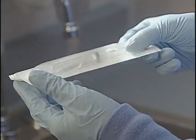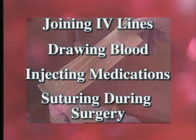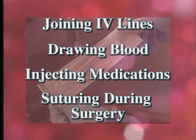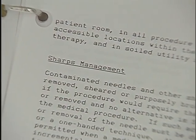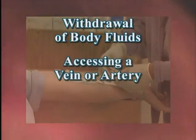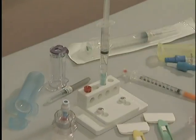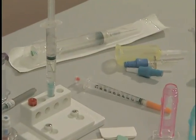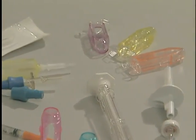Studies show that sharp safety devices may significantly reduce your risk of injury during procedures such as joining IV lines, drawing blood, injecting medications, and suturing during surgery. Your exposure control plan details sharp safety rules you should follow. Here are some general guidelines. Use a safe needle device or needleless system for withdrawal of body fluids, accessing a vein or artery, or administering medications or fluids. Also, when available, you should use either a needleless system or a needle with engineered sharps protection for any other procedure requiring needle devices.